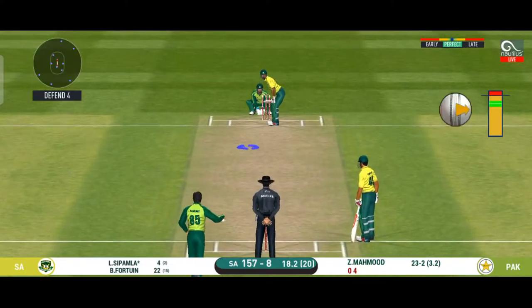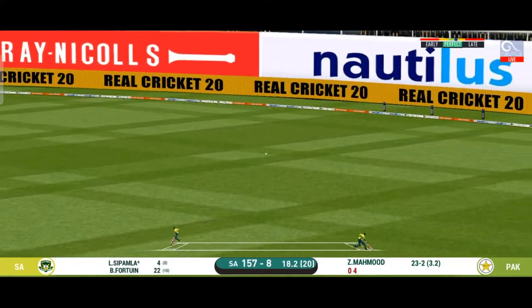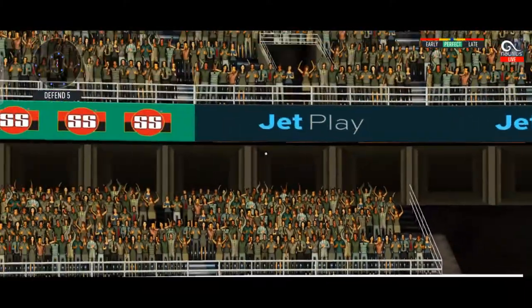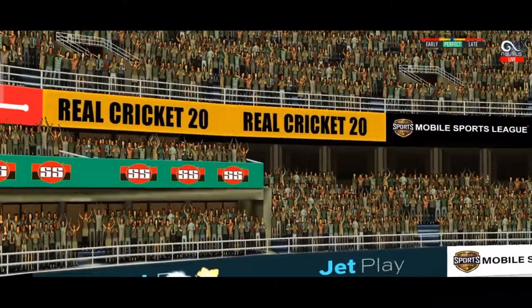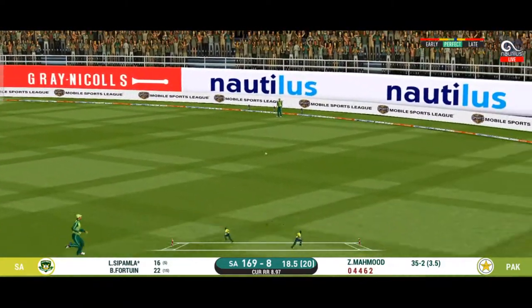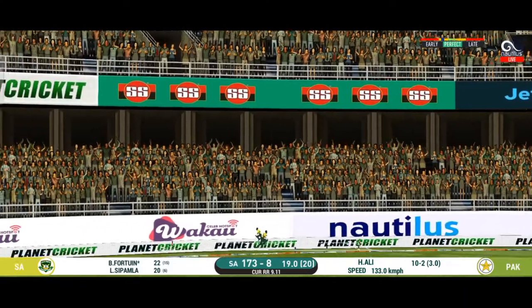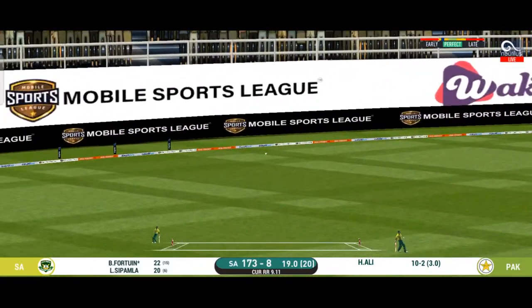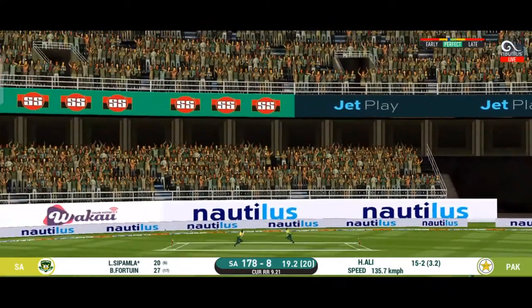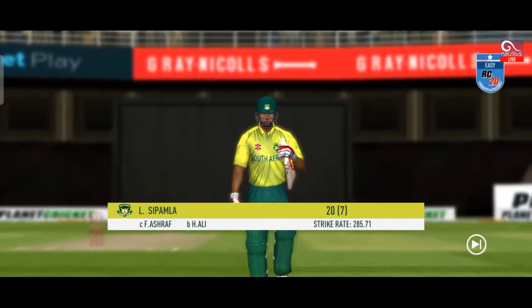Well played. That is a nice shot. Timed it beautifully for 4. Really good stroke that. Read the length beautifully. That is in the air and in the gap as well. Goes for... Yeah! He hasn't hit. Slow long walk back to the pavilion.